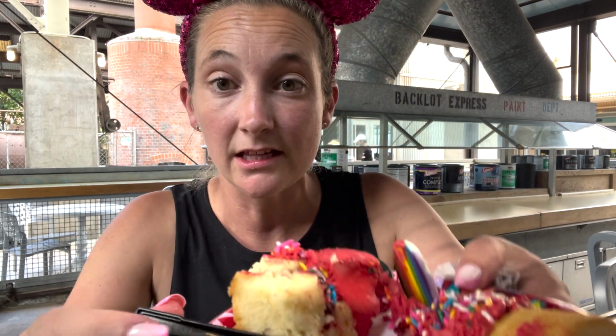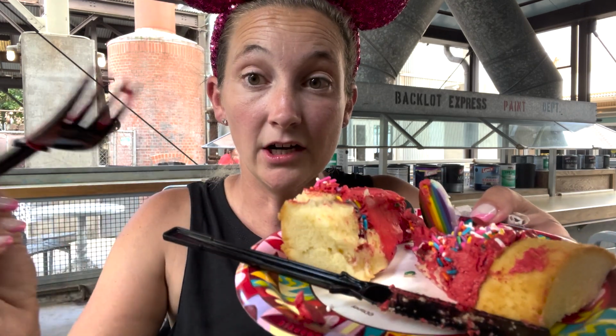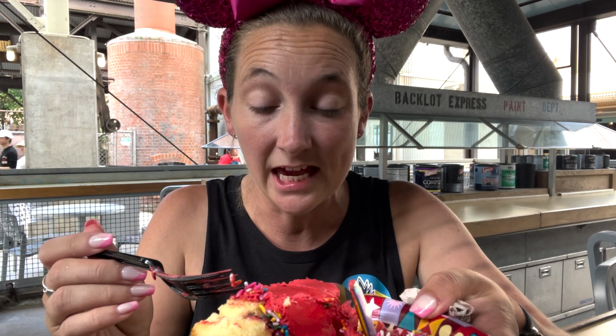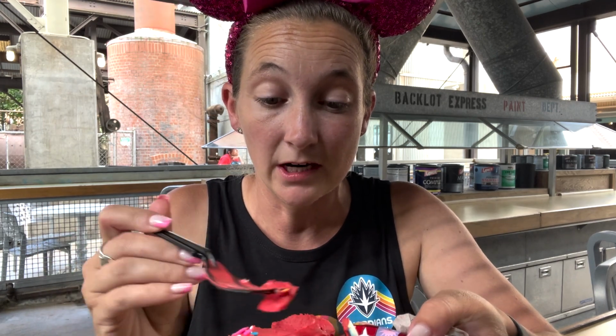I'll show you guys again. I mean, it's red. You can see it in my teeth. It's red, and there's a lot, and I mean more than half the cupcake itself is this red berry. I'm gonna give it another try.